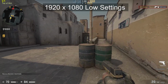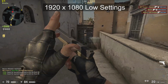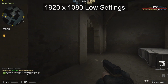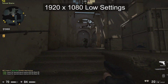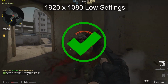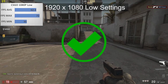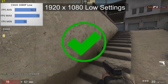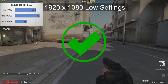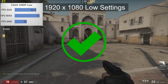Counter-Strike Global Offensive is a very popular game with a huge player base and a very active competitive player base too. The game is very accessible and most systems can run it to some degree. The XPS 13 is no exception. CSGO is totally playable on the XPS 13 at 1080p with 62.4 frames per second average, lows of 35 and highs of 72. You likely won't be winning the CSGO majors on this laptop, but you can at least get in game and click some heads.